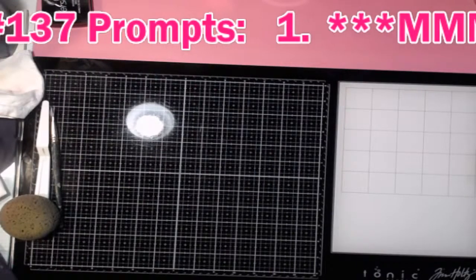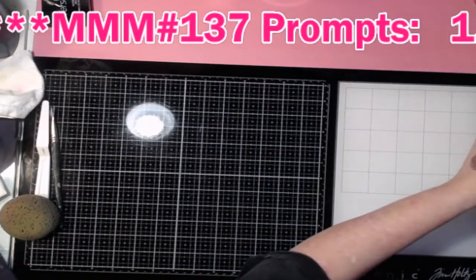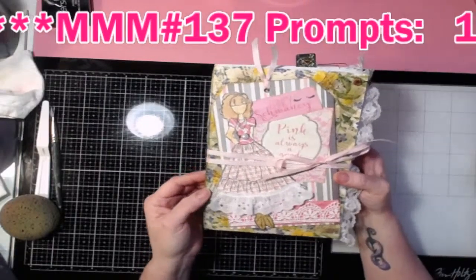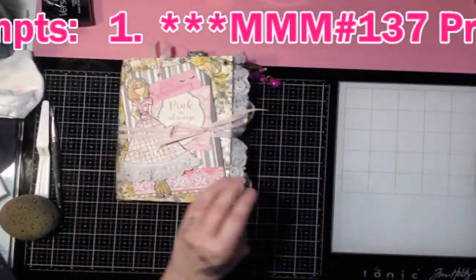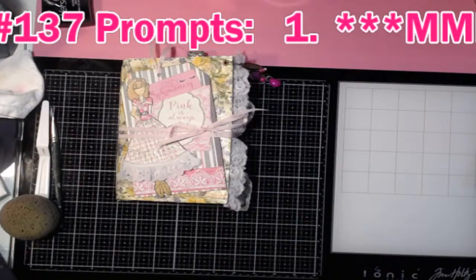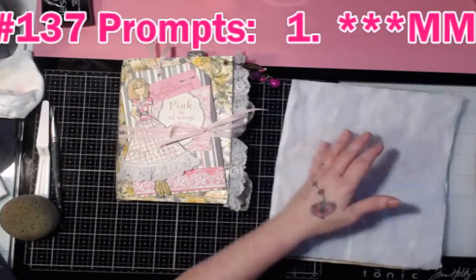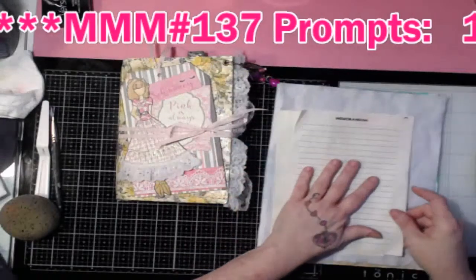Hi, Crafty Duchess. I have a quick happy mail to show from Miss Annette. She sent me her envelope journal, which I haven't even looked inside yet. But isn't that beautiful? Look at that. Before I open that, she also sent me some cool dyed papers. There's one dyed with a green and a blue, a book page, and one of these which is dyed a bit. It's hard to see on camera.